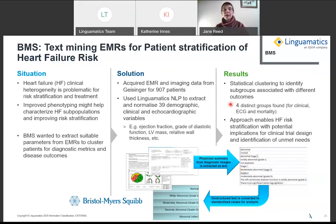So across those 900 different patients, they're able to pull out that broad set of information and then feed into models to get clusters. And they were able to find 4 distinct groups based on clinical variables, ECG, and mortality. And that approach really enabled them to stratify patients for heart failure risk. And that enabled them to improve their clinical trial design and identify unmet needs.